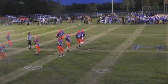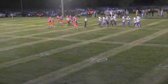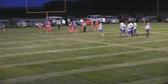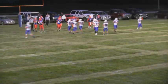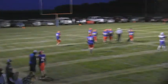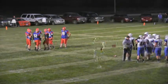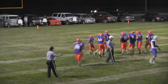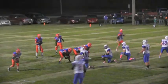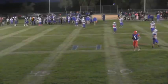Roselle under center. Two receivers split left. Looking to pass. And the pass is received out there by number three, J.P. Henson, and tackled out there right away, but into the end zone for the touchdown. And they set up to run the two-point conversion this time. Looking to pass. And he fires over the middle under pressure, and it goes incomplete. That makes the score 12-0 with 11:47 left in the first half.